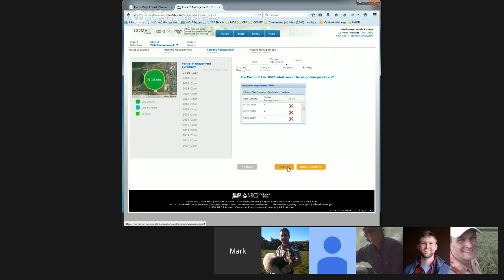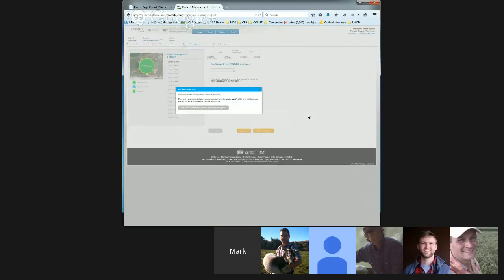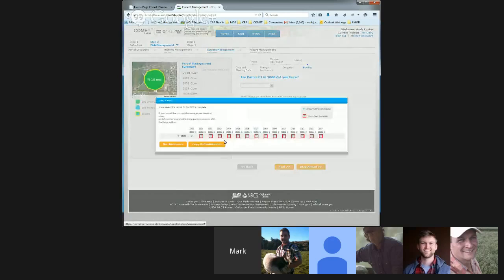The next step is to add details on irrigation, and then finally whether there was any liming, or whether crops, pasture, or rangeland were burned. So when this is done, the user, and I'm going to change this a little bit. Sorry, you can't see this on this button, but what this says is no, we're not going to add an additional crop for the same year. That's in case you are following up with winter wheat or with a cover crop.